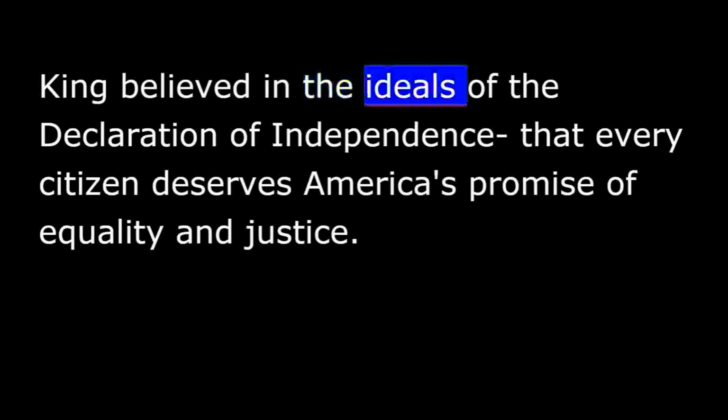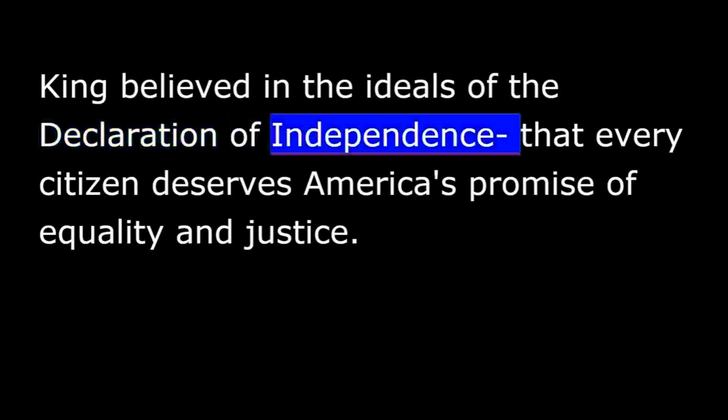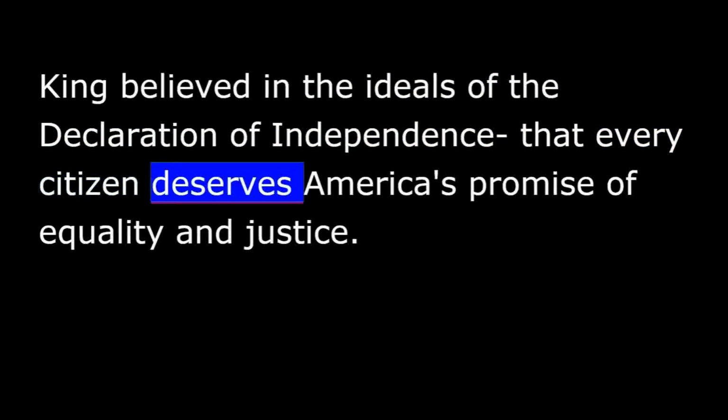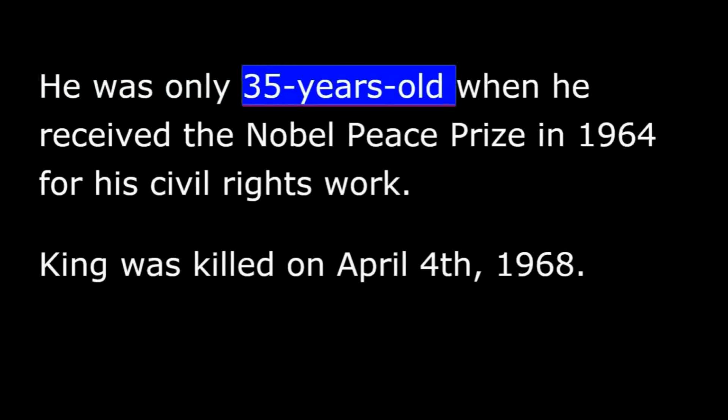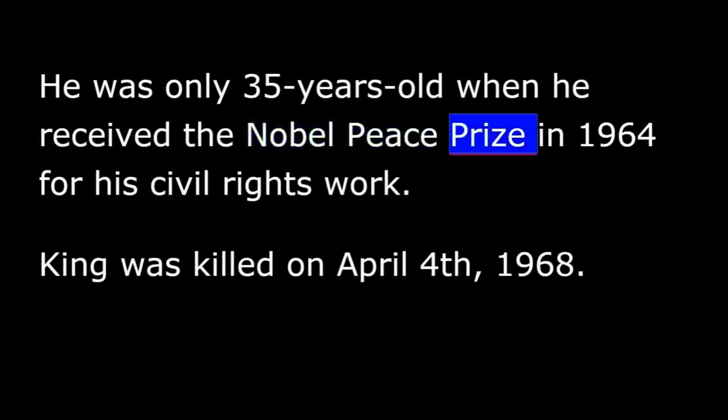King believed in the ideals of the Declaration of Independence, that every citizen deserves America's promise of equality and justice. In 1963, King delivered his famous "I Have a Dream" speech, which imagines an America in which people of all races exist together equally. He was only 35 years old when he received the Nobel Peace Prize in 1964 for his civil rights work. King was killed on April 4, 1968.